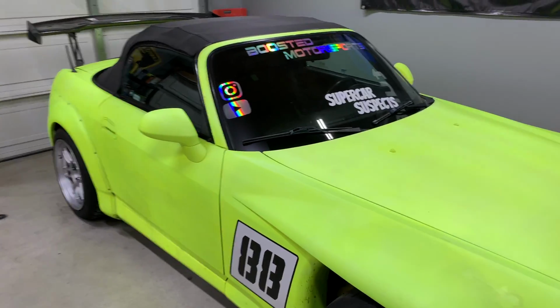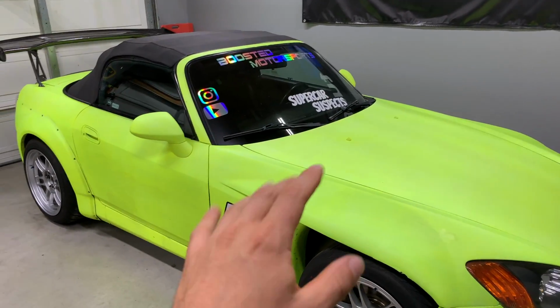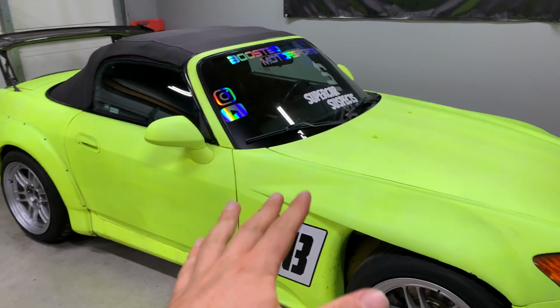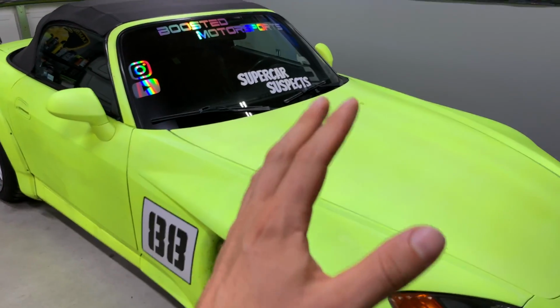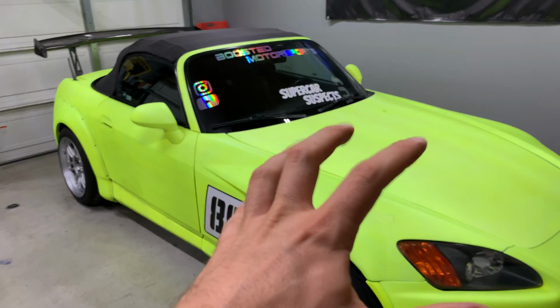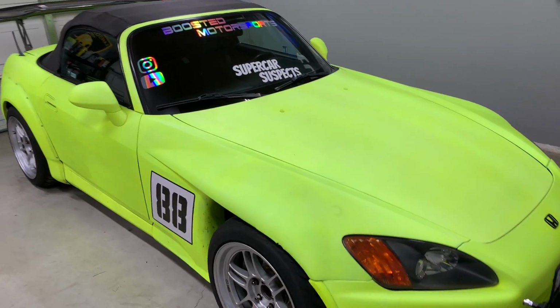So the conclusion of all this is, if you're going to plastidip your car, especially in this color, do not expect it to last. It's a little bit disappointing because you guys know this is going to be a pain to remove, but you would at least want it to last a little bit longer than what it did. So that's my conclusion.